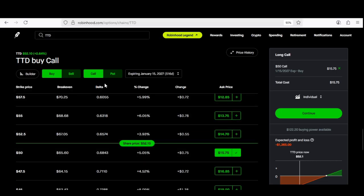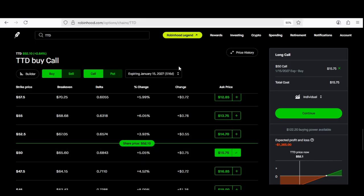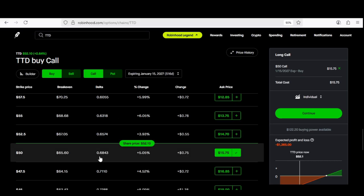The delta here is going to be 0.68. Now, we're not concerned with the delta right now because we bought ourselves way more than enough time in order for this trade to work in our favor. But I will show you how useful the delta is going to be with this option.